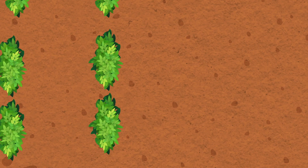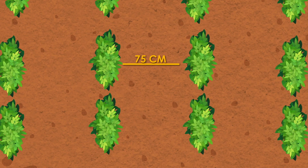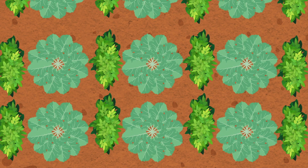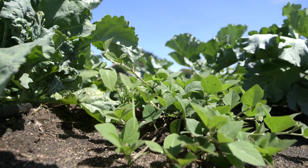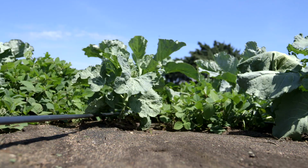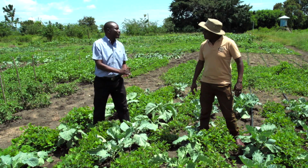You just plant a line of desmodium, another line of desmodium at 75 centimeters between the lines, and in between, you put a line of kales. And no pesticide? No pesticide is used. This is amazing. Of course, desmodium also being a legume, it fixes nitrogen in the soil. It improves the soil fertility, and therefore no chemical fertilizer is used to grow this crop.